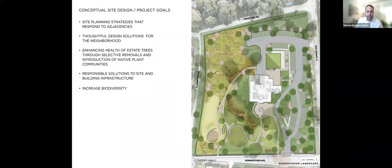So before we get into and start unpacking the actual site design, I just wanted to talk briefly about some of the overarching site goals for the property. First and foremost was really acknowledging and responding to adjacencies. And what I mean by that is making sure that the interventions that we propose on the site, whether that be parking, open space, things of that nature, actually respond to our near neighbors. Whether that be an institutional use or a residential use, we want to make sure that the decisions are appropriate and respond to those adjacencies.